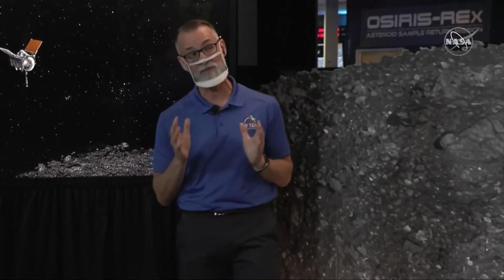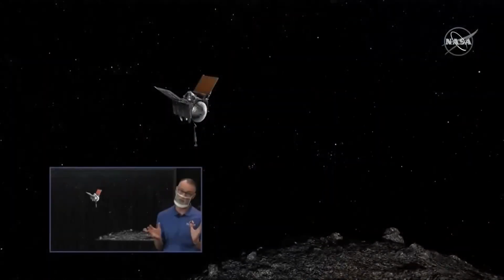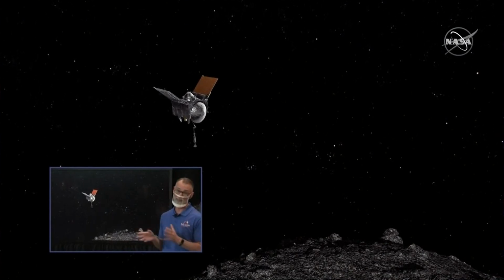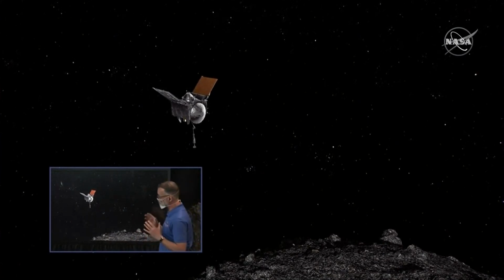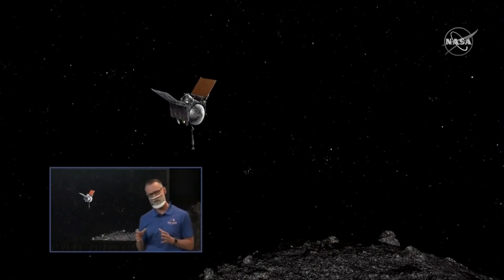So the next thing that we have to worry about is maintaining spacecraft safety. There's a lot of hazards on this asteroid surface, things that could damage a critical component, and we decided to focus safety on the things that were needed to get the sample back to the Earth. So there were certain things we could lose at this point in the mission if they didn't fulfill that objective. We still have some upcoming major milestones that help us maintain that spacecraft safety.